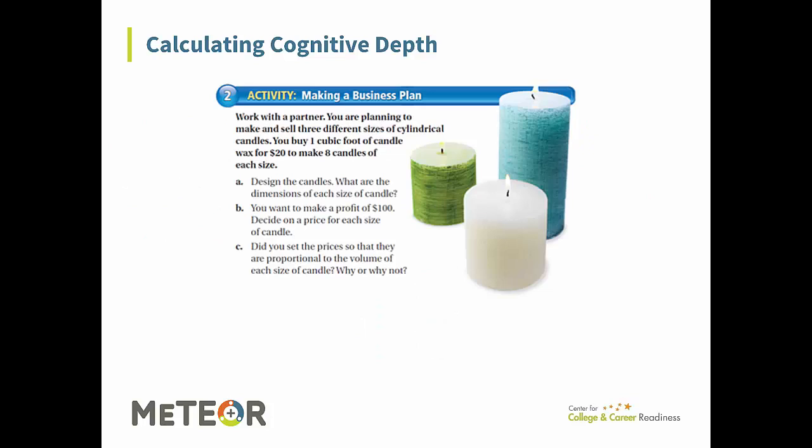This final task states, work with a partner. You are planning to make and sell 3 different sizes of cylindrical candles. You buy 1 cubic foot of candle wax for $20 to make 8 candles of each size. A. Design the candles. What are the dimensions of each size of candle? B. You want to make a profit of $100. Decide on a price for each size of candle. And C. Did you set the prices so that they are proportional to the volume of each size of candle? Why or why not? This is a DOK 4 task.